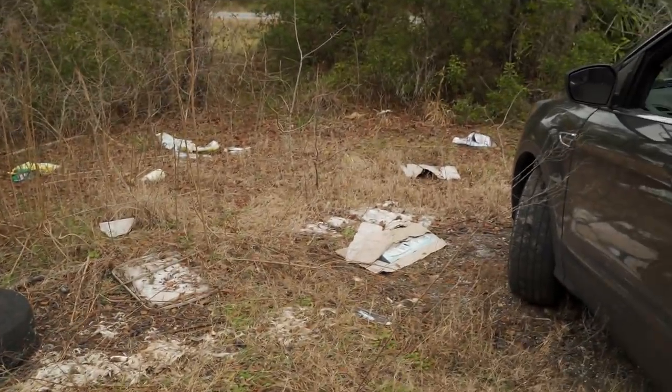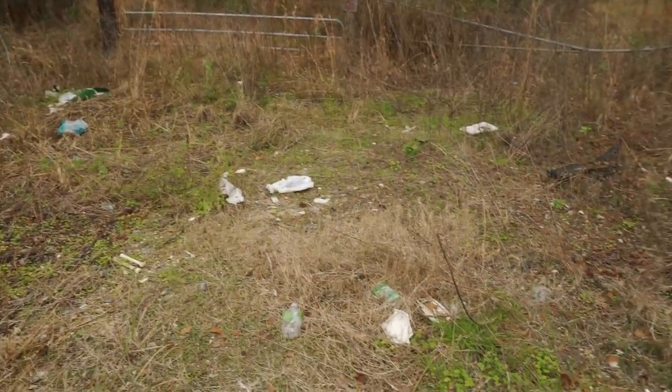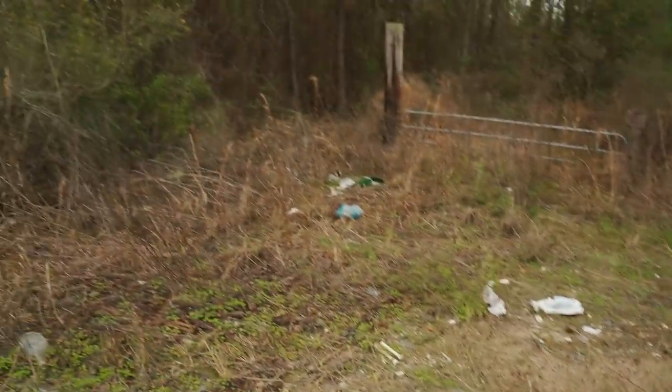I know. Guys, we're probably not going to do our trash cleanup in this spot. We're going to wait. We'll find a spot a little bit later, and we will clean up a bunch of trash because this is ridiculous.